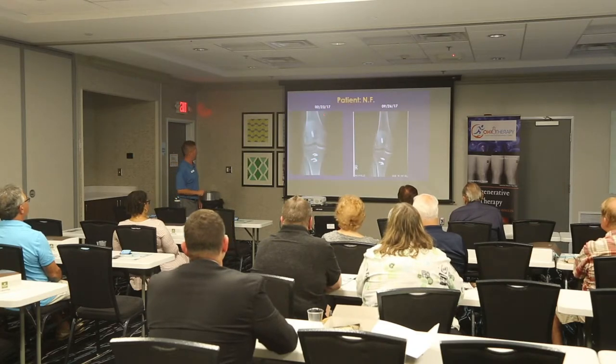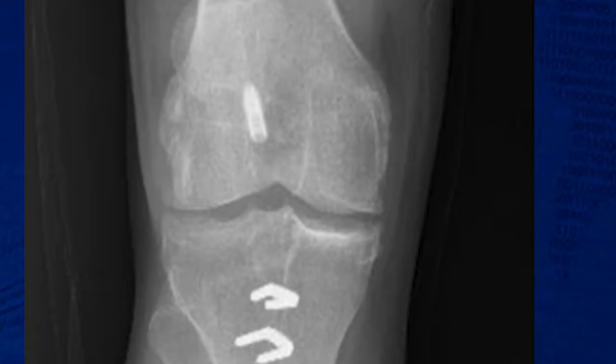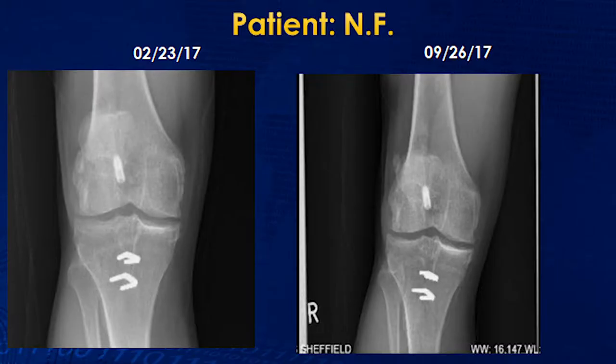Show his x-rays here. Again, this was a 40, what was he, 41? 40 when this went on. February 2017. The joint space loss there for a person this old was quite considerable. You can see even when there is joint space, it's full of junk. Okay? Bone spurs, these are staples and screws from ACL repairs. 7 months later, look at that. Beautiful joint space.